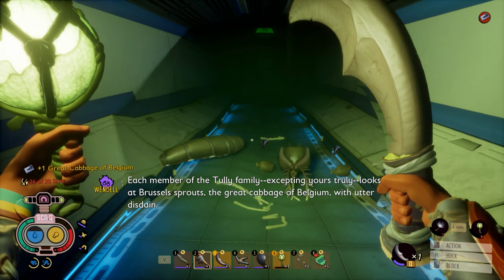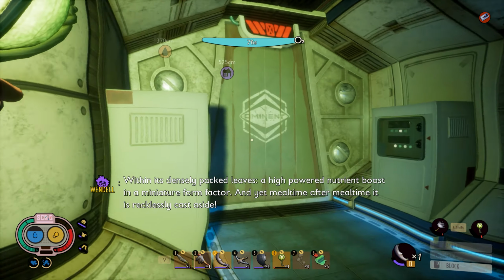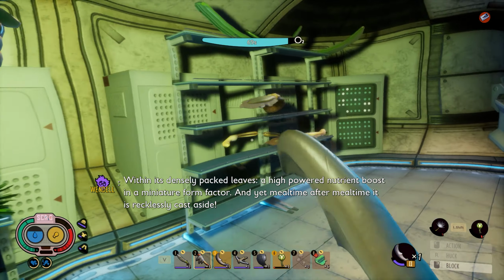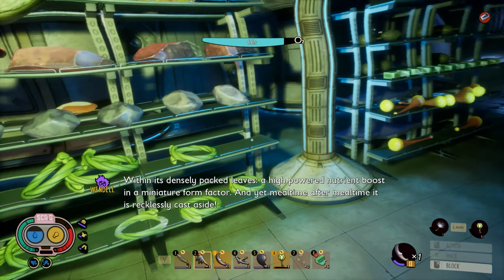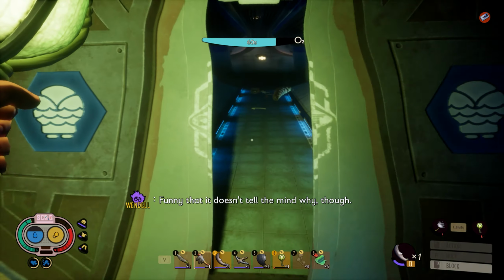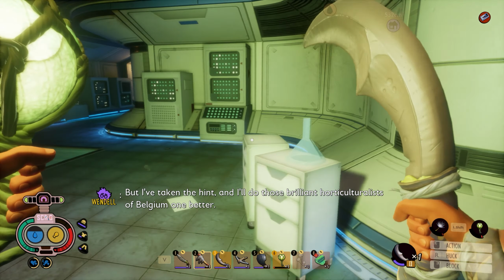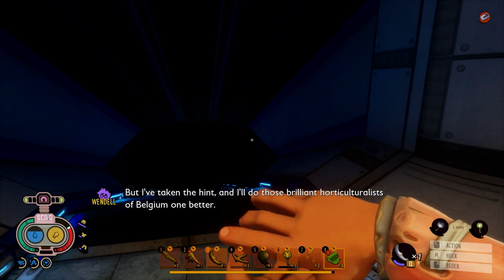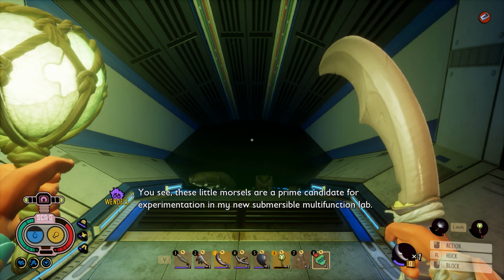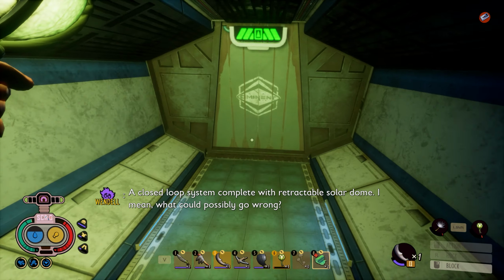Each member of the Tolly family, excepting yours truly, looks at Brussels sprouts, the great cabbage of Belgium, with utter disdain. Within its densely packed leaves, a high-powered nutrient boost in a miniature form factor. And yet, mealtime after mealtime, it is recklessly cast aside. Well, more for me. The body knows when it's lacking something. Funny that it doesn't tell the mind why, though. But I have taken the hint, and I'll do those brilliant horticulturalists of Belgium one better. You see, these little mussels are a prime candidate for experimentation in my new submersible multifunction lab, a closed loop system complete with retractable swim out. I mean, what could possibly go wrong?